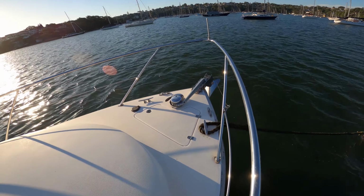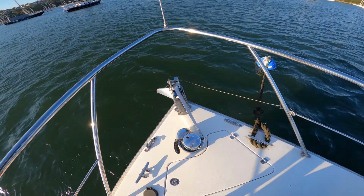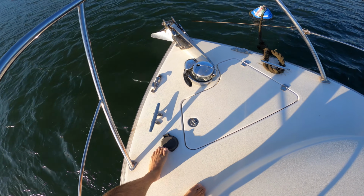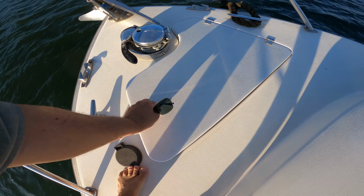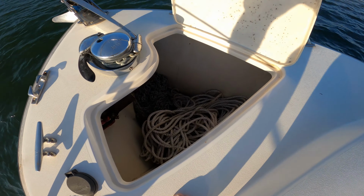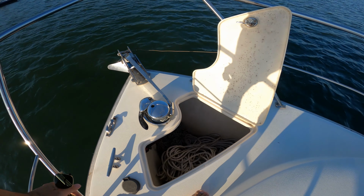Let's go to the bow where we've got a 12 kilogram stainless steel anchor on an electric Muir windlass. And there is a foot button operation just here. But as I said before, you don't need that because you can operate it from the helm. Just there you go. Plenty of chain and rode.